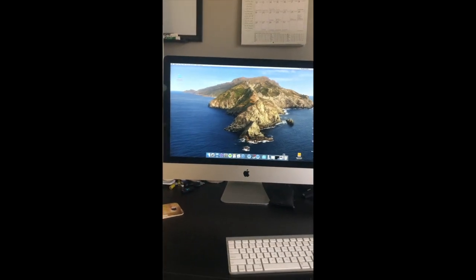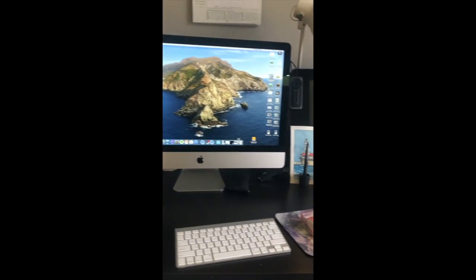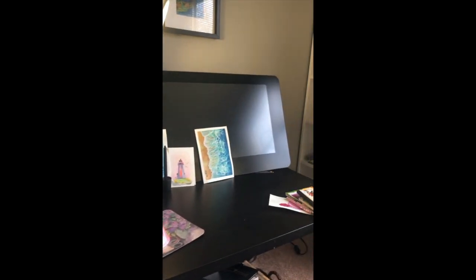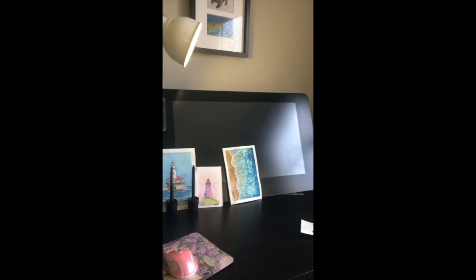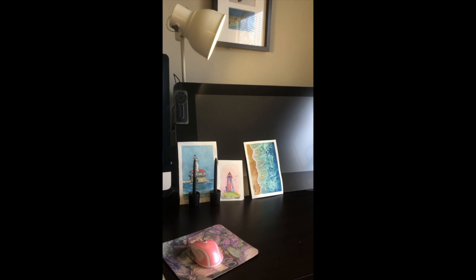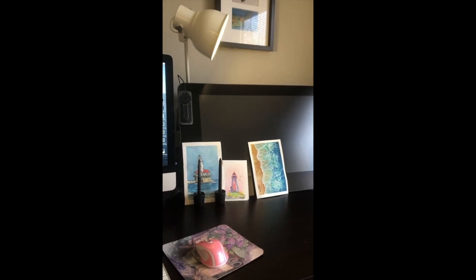Let me take you first to my electronic desktop so you can see where I do some of my computer work. So this is a very large desk I got from IKEA, and you can see that I've got this huge electronic drawing pad. Those are current pictures that I am giving away.